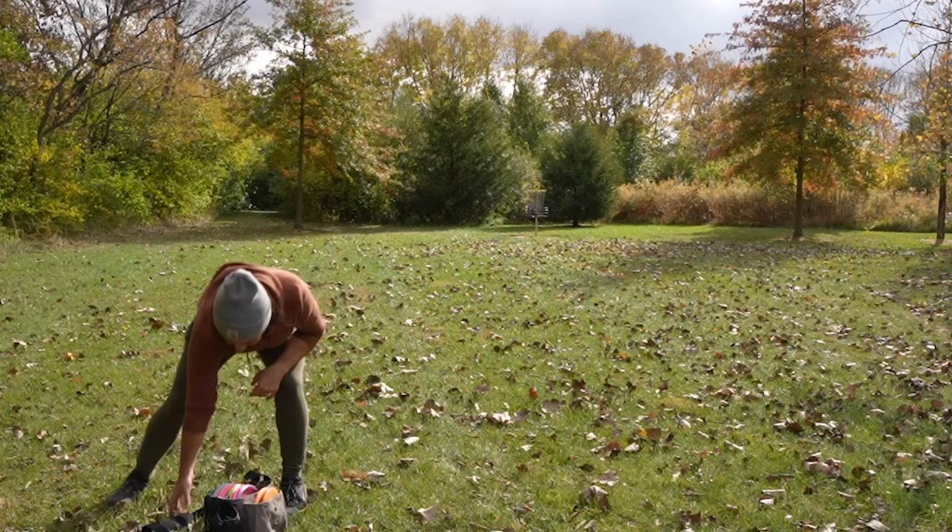Next one looks like it's only 255. We can get it done. Okay, this course is doing me dirty. I'm playing this blind like I play most courses for these videos. And it's another forehand line. So we're gonna try the flex forehand again.